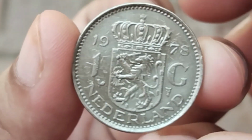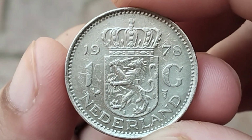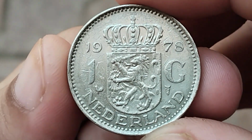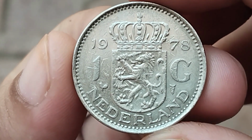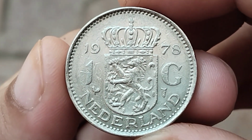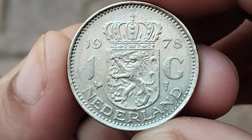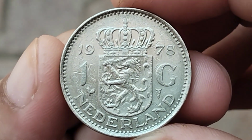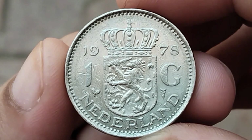Next up, the Australia $1 2022 coin in very good condition. Now, you might be wondering, how much could a recent coin like this possibly be worth? Well, you're in for a surprise. The coin market can be full of unexpected twists, and some coins from even the recent past can skyrocket in value, reaching figures in the millions of dollars. So let's explore why the Australia $1 2022 coin might just be one of these hidden treasures.